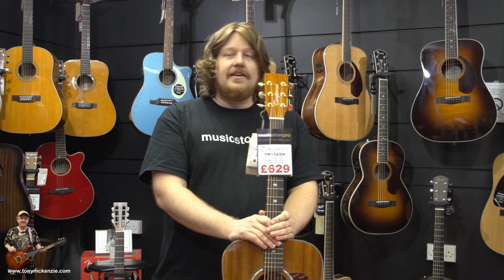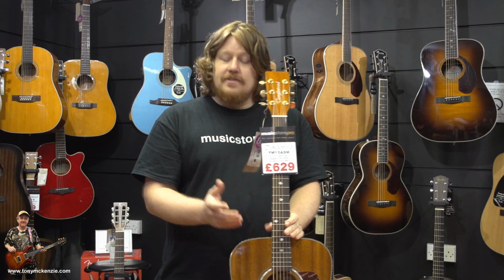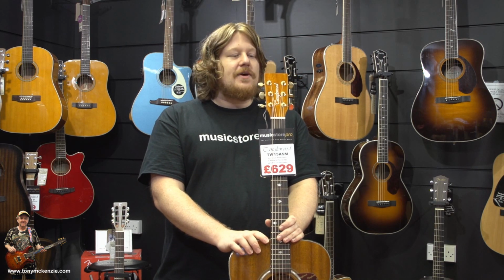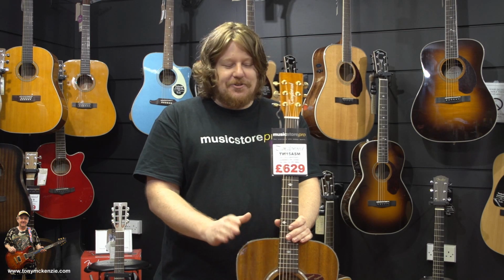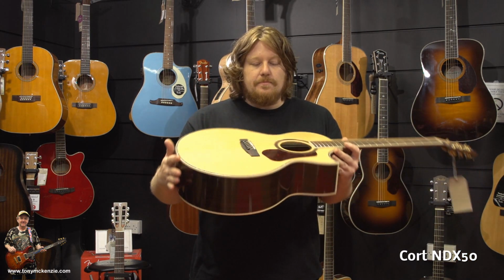And the kicker is that I've got one of these myself as well. I've been gigging mine for about 3 years now, and it's had a hard paper round as well, so it's stood up to it. But yeah. Great. So this is the Cort NDX50. It's an absolute beaut again.